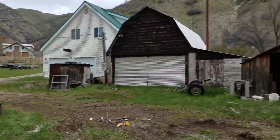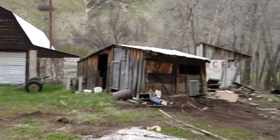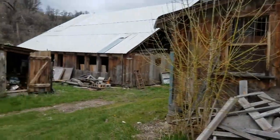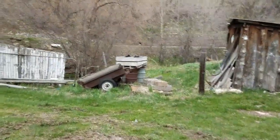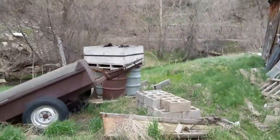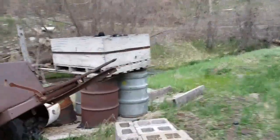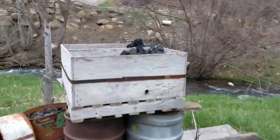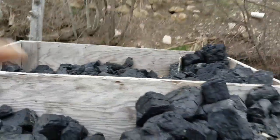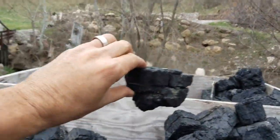But goodness, when I see stuff like this, it makes me realize that you can't keep everything. Coal. He's got coal. Boxes of coal. You know, what do I do with that? There's nobody that has coal burning stoves anymore around here.